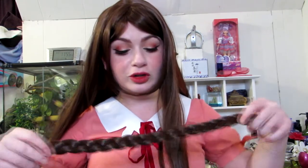I don't understand how this braid is supposed to work. I thought it was supposed to be the little sticky out bit that she has on the side. No. I looked on their website and they have it like this, with this little ponytail in the back of her head.